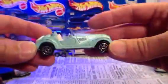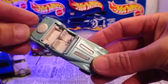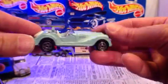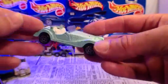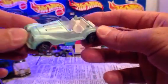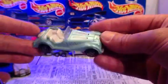How about this then? This little Morgan. I'm guessing it had some kind of roof piece on there. Yeah, this was nice. I think I got this one, it cost me about 20p. All these cars are 20p more or less. I didn't pay anything more than 20p for any of these. That is nice, isn't it, eh?